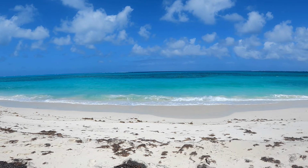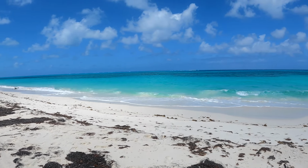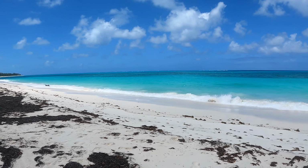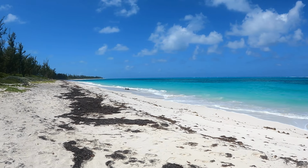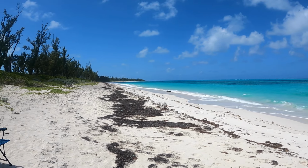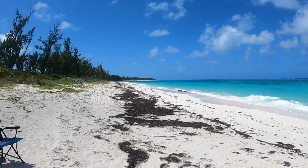About 600 miles that way is Bermuda. And this is a really nice beach. The surf is up because we've had some pretty strong winds from the east. But it's just a real beautiful beach, not a lot of people over here.